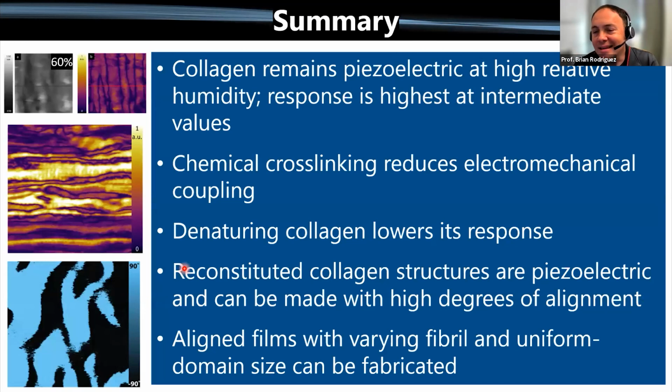So with that, thank you for your attention. I think the two main things to point out is that we're trying to make these aligned films with controlled polarization direction. Maybe it's not possible, but we're somewhere along the way. And that we can actually make these reconstituted collagen structures that are piezoelectric and mimic the natural structures.